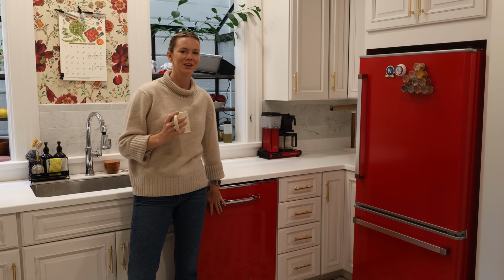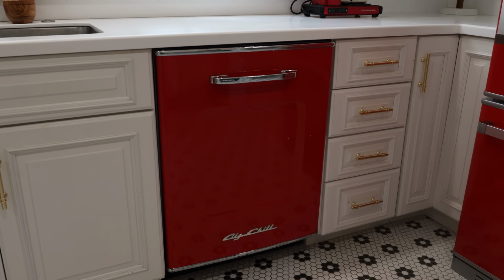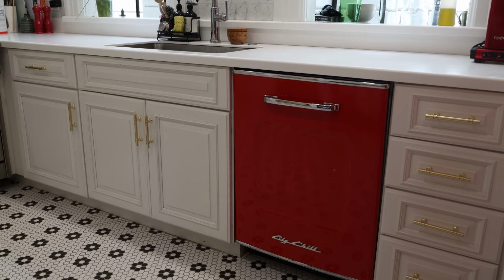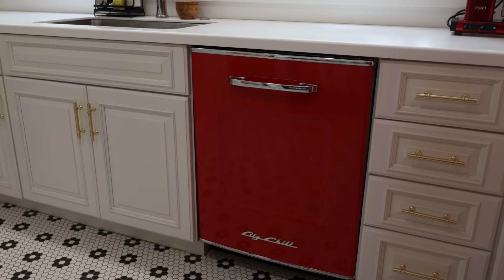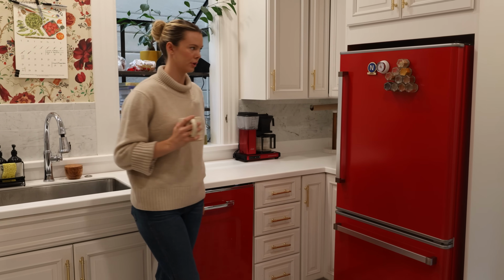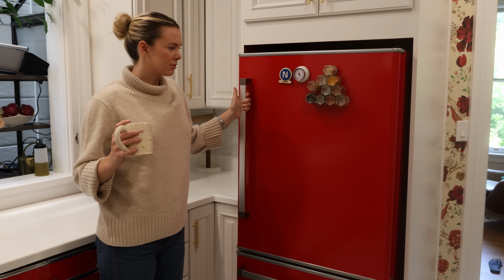This dishwasher is the Pro dishwasher, and it is the most powerful dishwasher. You could put the most caked on stainless steel pan in it and it comes out spotless. I love this thing. I run like 3 loads of dishes a day through it.